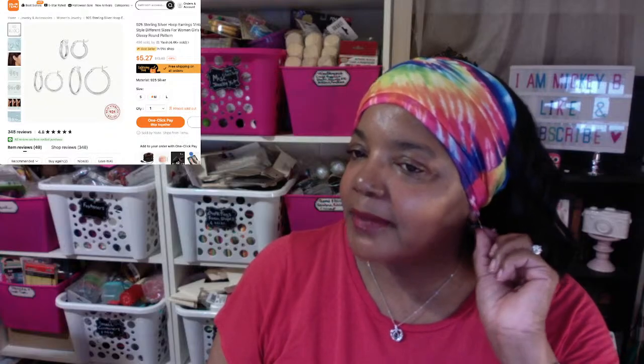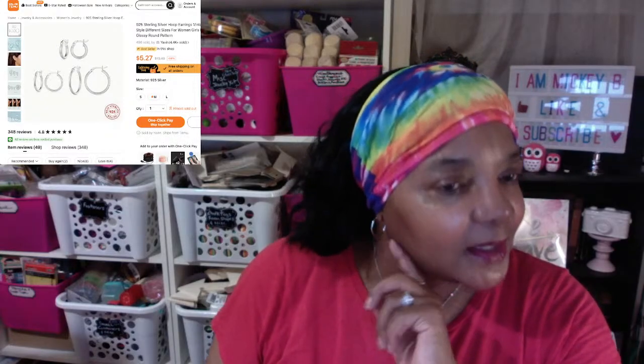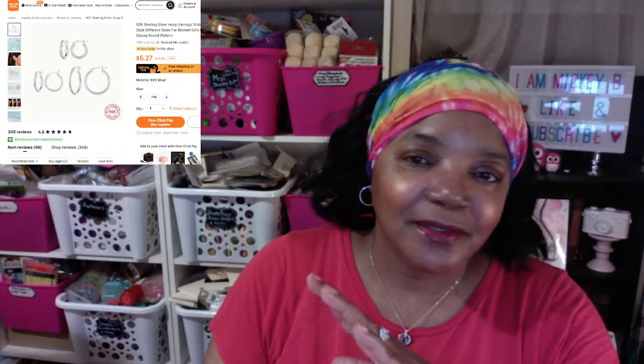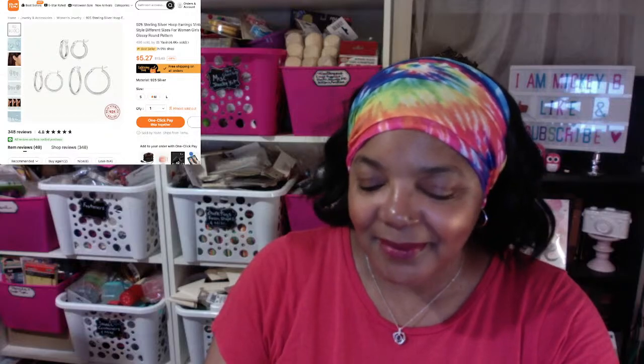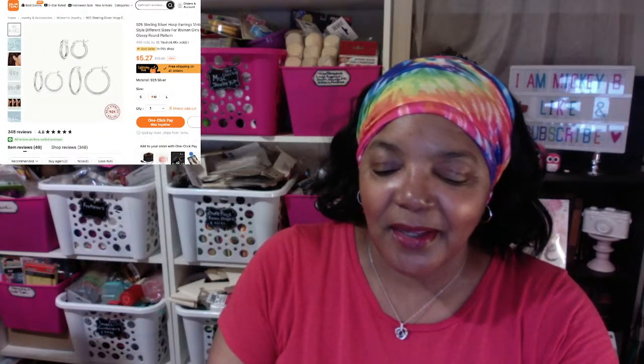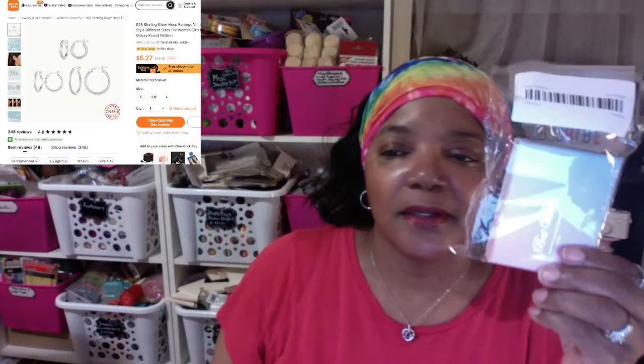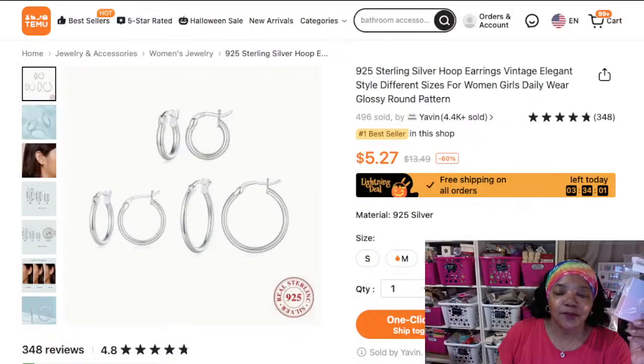And that's going to be here. I've got everything on the screen ready to go. This is the next item right here. It is another pair of earrings. This is a pair that I wear all the time. Every time I buy this pair, it says it's sterling silver, but they all start to turn brown. So I'm like, they're not sterling, because sterling silver doesn't do that. I could see it's bronze underneath. So I'm going to try this pair, which again advertises real sterling silver, $5.27.